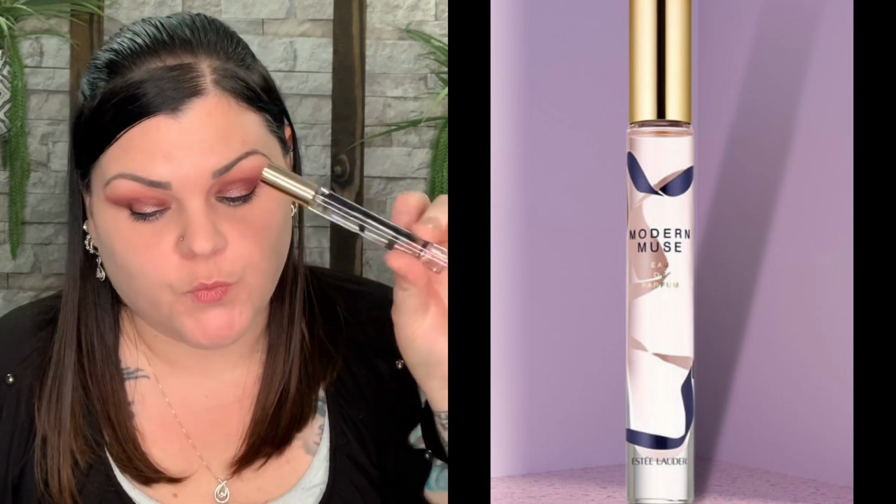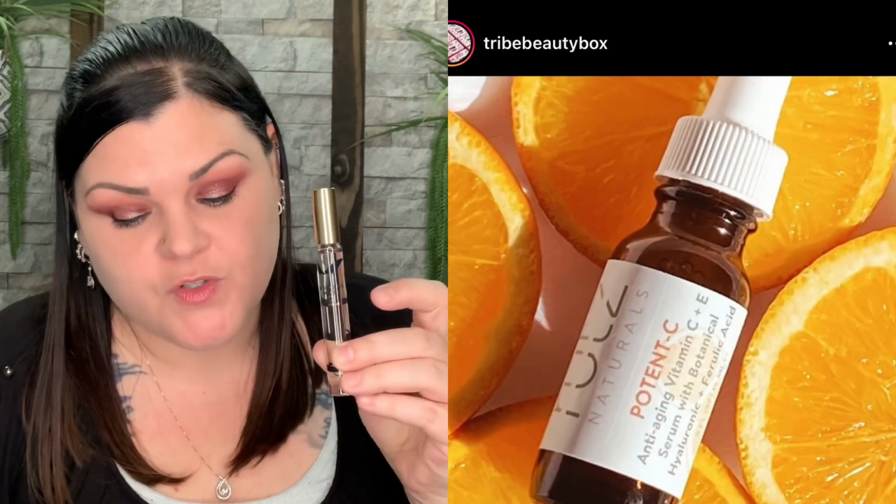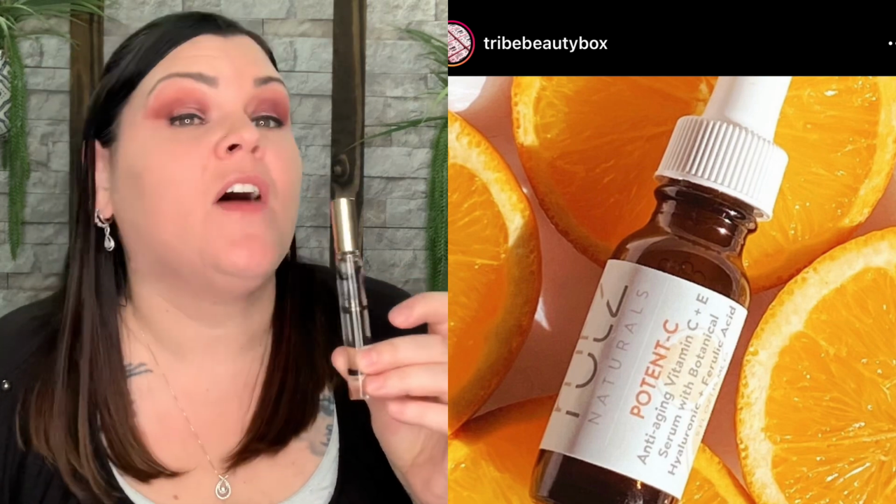So for this, there was a different product that you could have received. It would have been the Estee Lauder Modern Muse Rollerball like I received for $26 value, or you would have received a Ruts Naturals Potent C Serum. That one is valued for $52. This one again is $26, and it is a roller perfume by Estee Lauder. This one smells decent. It doesn't smell like something that I would not wear, I guess I would say, but it's not something that I'm gonna jump on. So it's a good combination, especially being the rollerball. You can drop it in your purse, your book bag, your gym bag.